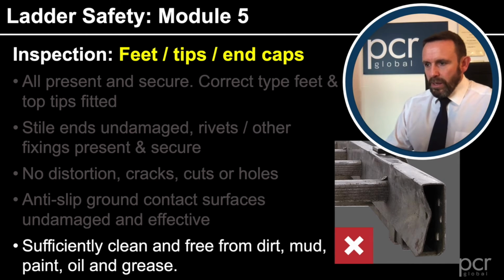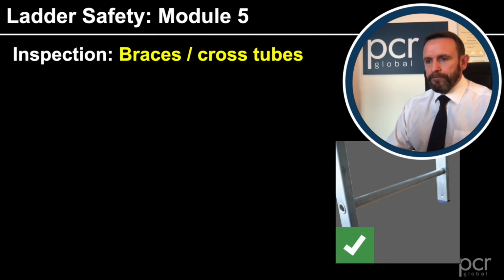Well, we can see the end of this ladder here, this leaning ladder. It's not in a good condition. Get it out of use. Get it put to one side. Get it labelled and tell everybody not to use it.